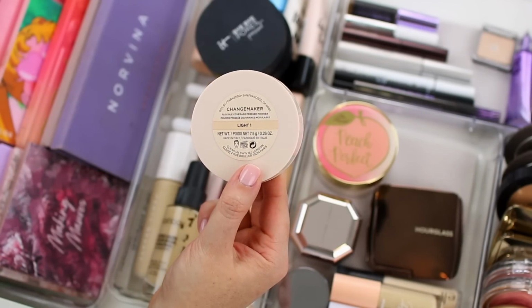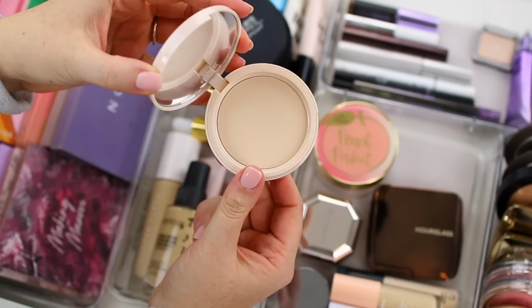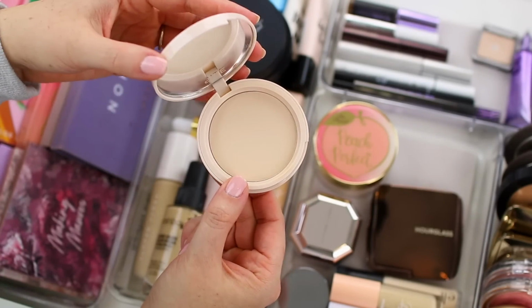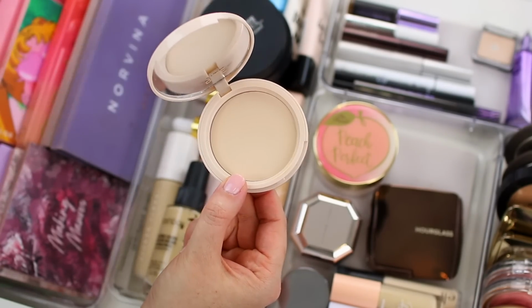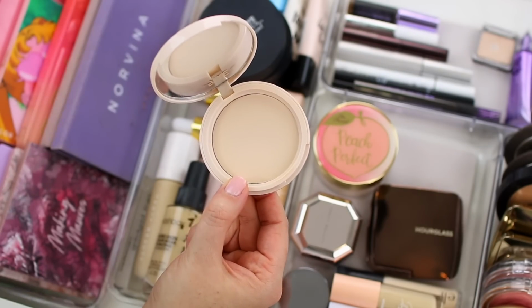This is the Bite Beauty Changemaker Flexible Coverage Pressed Powder in the shade Light 1. I do like this powder. I think it makes your skin look very smooth, very even. It's not too heavy and it's also not too powdery, so it just looks very natural on the skin. I think whether you have dry skin or oily skin, you would like this.